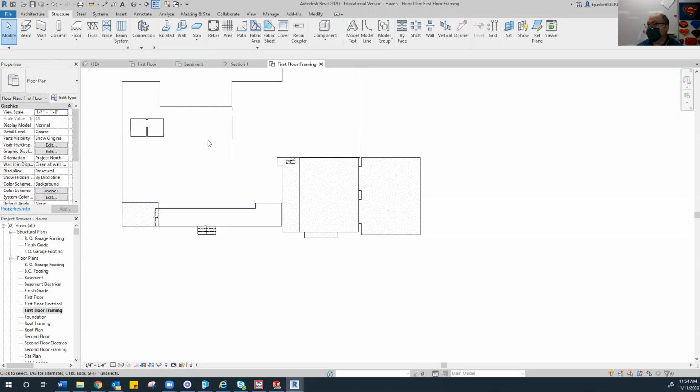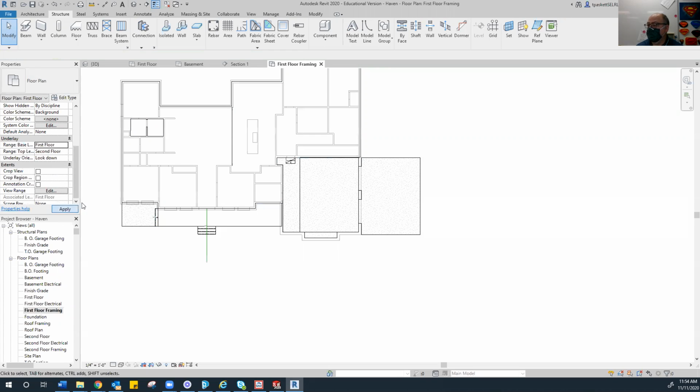Is there a way to see the walls here? Yep, there is. Go down to your underlay, and you can bring on either your basement or your first floor, so you can see where the walls are. That just gives you an idea. This is a little cleaner. I hope you appreciate this. This is a pain in the neck to set up, so this template will save you many hours of setting up sheet sizes.